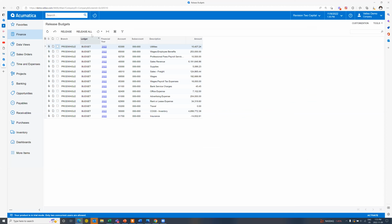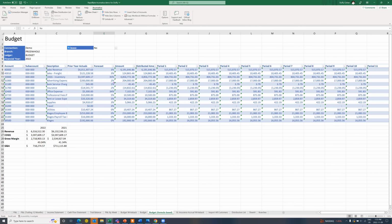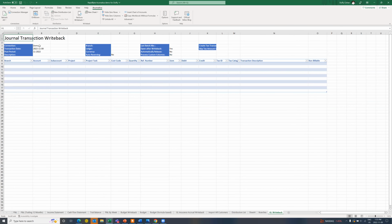And this is where you'll just release your budget itself. Now this functionality, like I mentioned, it works for budgets. Same idea for journal transactions. You'll see the fields, the columns that will populate. And the newest one that you'll see here is generic write back.